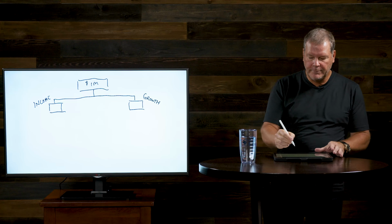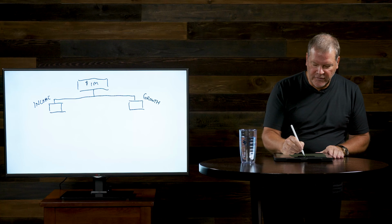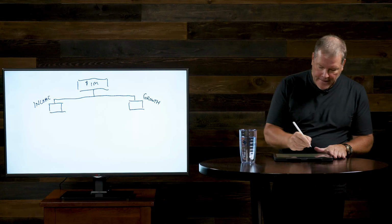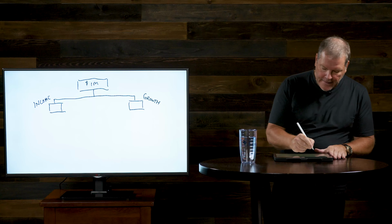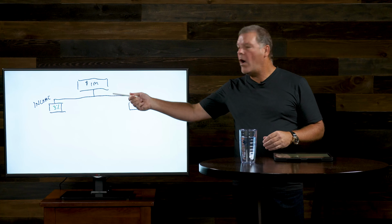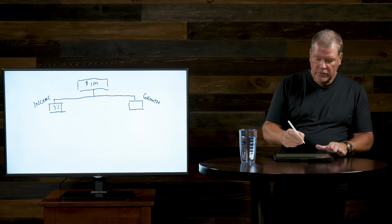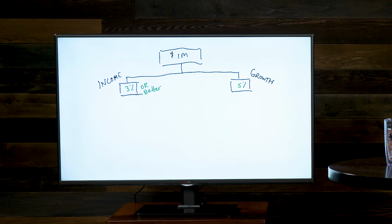Now, by the way, this is really important. There's a couple of rates of return here that we need to hit. We need to have a target rate of return on the income side of 3% a year. So all the math that I'm about to give you assumes that we can get 3% or better on the income. On the growth side, we're targeting 5% or better. 5% or better. How's that?